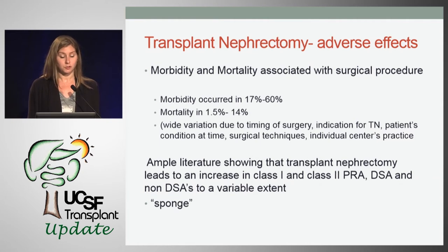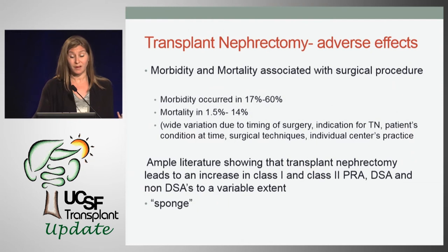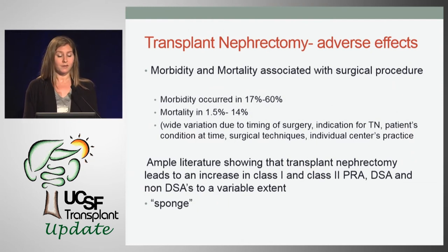Of course, there's a surgery, so there's morbidity and mortality associated with the surgical procedure. I mean, different quotes of the morbidity and mortality are throughout multiple studies, but anywhere between 17% and 60% morbidity, mortality ranging from 1.5 to 14%. This wide variation was due to timing of surgery, the indication, patient's condition at the time, surgical technique, and of course the individual center's practice.